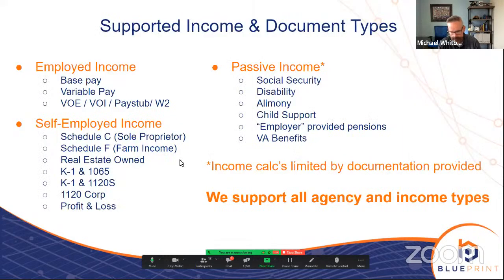What do we do for income types? Well, we'll do any employed incomes. Now, it's based on what you give us. If you give us a VOE, VOI, or year-end pay stubs, we can do all the variable pays, such as overtime, commission, tips, bonus, nursing, all that good stuff. If you give us just a pay stub and a W-2, we'll give you base pay, right? Because as an underwriter, I can tell you, I can't give you overtime unless you can show me what your 2-year history is. For self-employed income, we do the Schedule C's, F's, real estate owned.